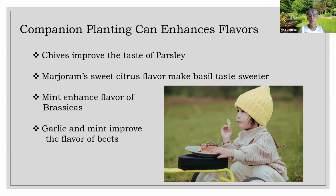Marjoram will affect the basil, and it will taste sweeter. I'm going to try this one this year because I love basil. I can't get enough basil. I also have a dehydrator for the basil this year, so I can keep it. And some of it I will grate up and blend in oil for cooking.